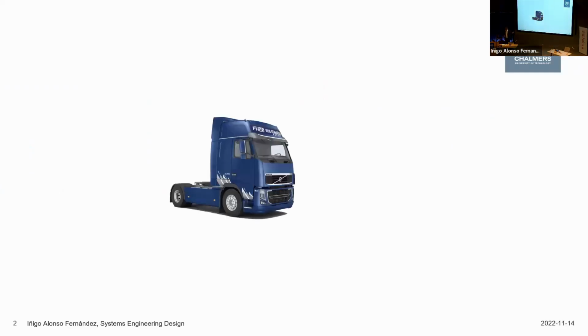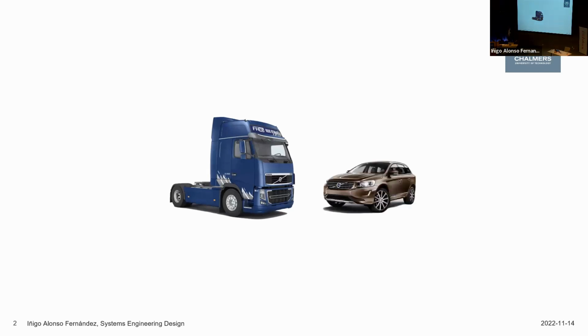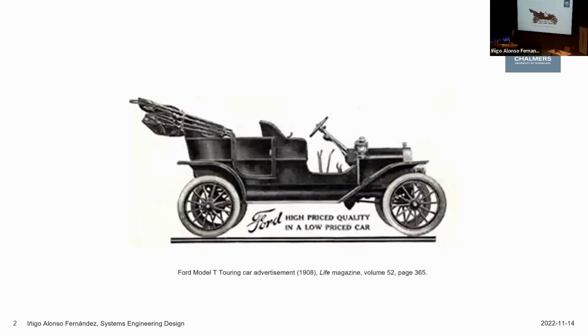I want to ask you first of all, how many of you have actually driven in a truck like this? Nobody? Couple? In a car? Okay, many more. Maybe not in a car like this. It's a bit older than your time.